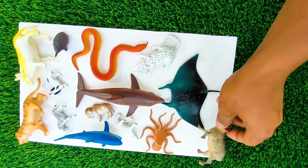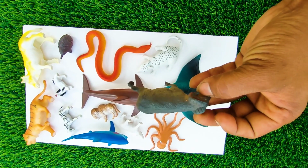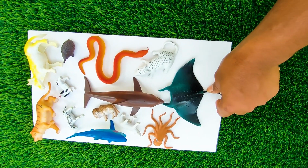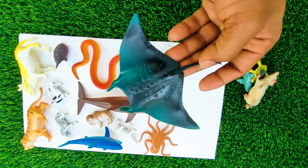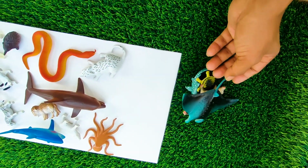And next one, wow, this is a black sheep here. So I collect this black sheep at my side. And next one, wow, this is a stingray. See this? This is very nice, colorful. So I collect this one at my side here.